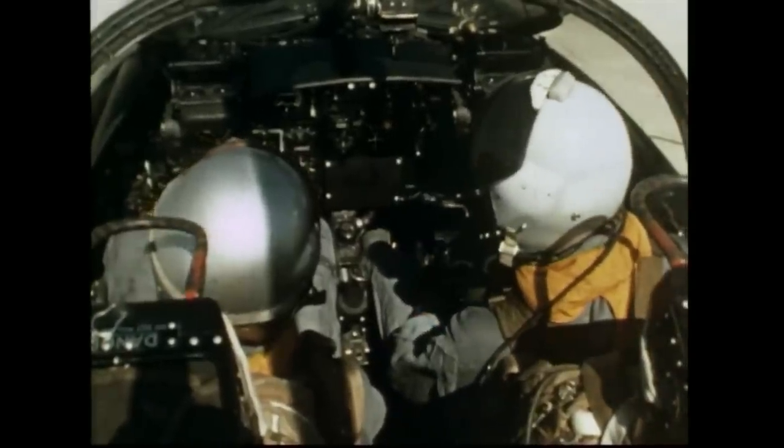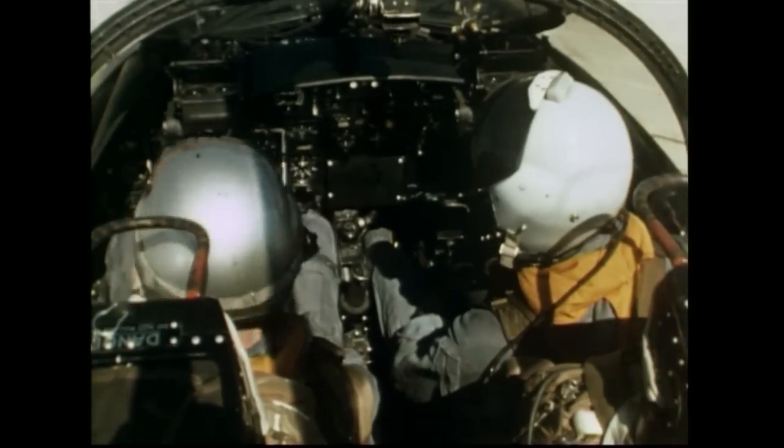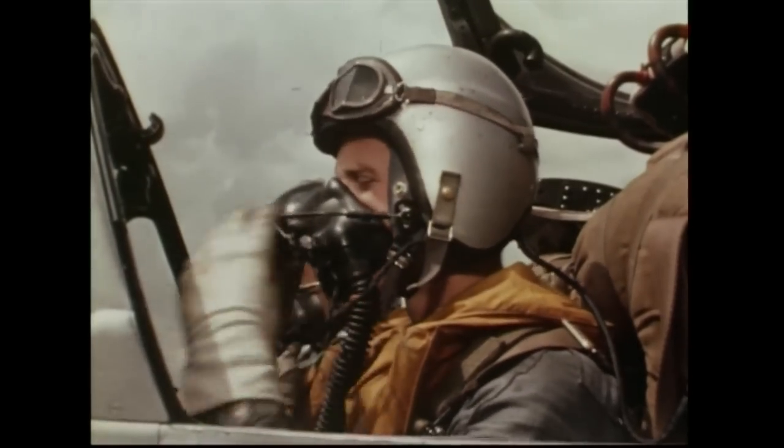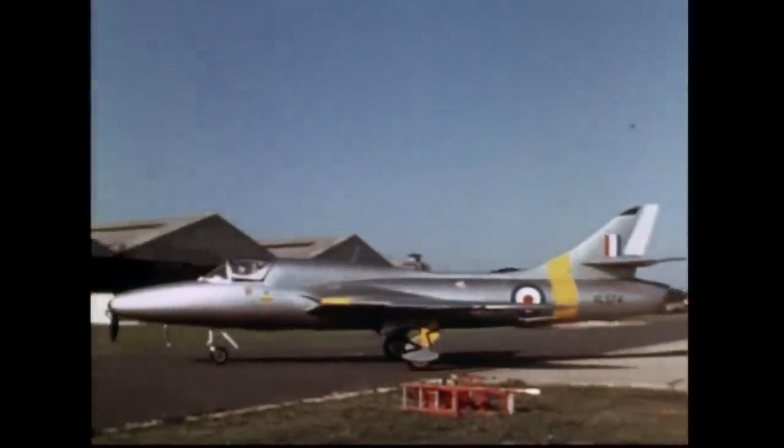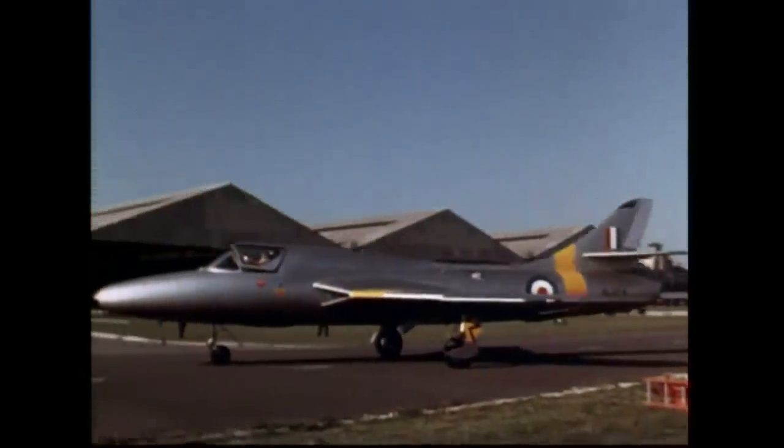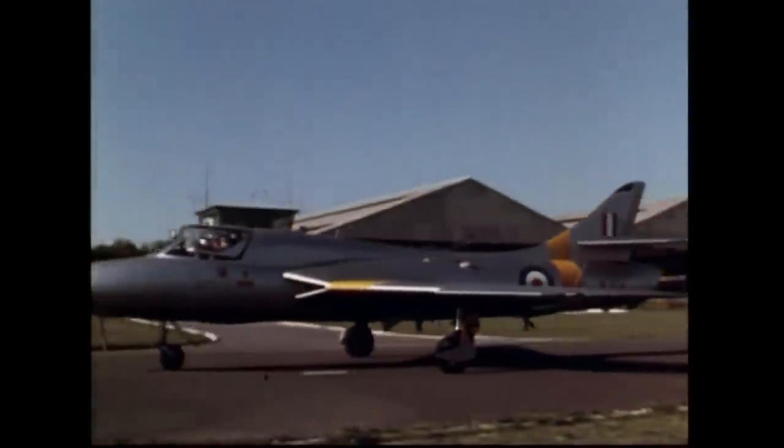A two-seat trainer version was also developed for the RAF, with side-by-side seating, entering service in 1957. They continued in the training role until finally being retired in the 1990s.